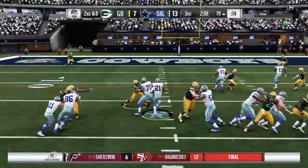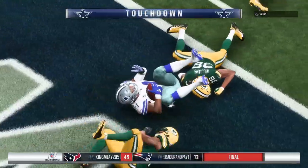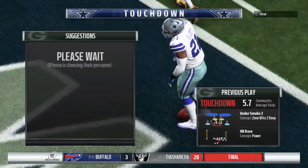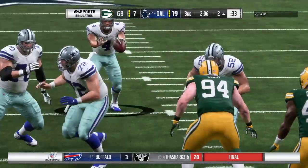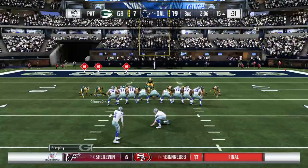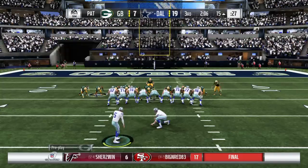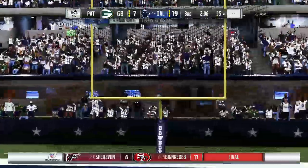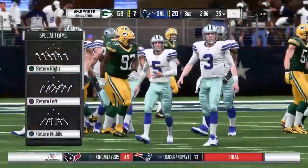On 2nd down, Elliott. Elliott, a 1st down and more. And he is into the end zone for a Cowboy touchdown. Ezekiel Elliott, his 2nd touchdown of the afternoon. And the Cowboys will extend their lead. Barely got the extra point, and the lead now stands at 13.